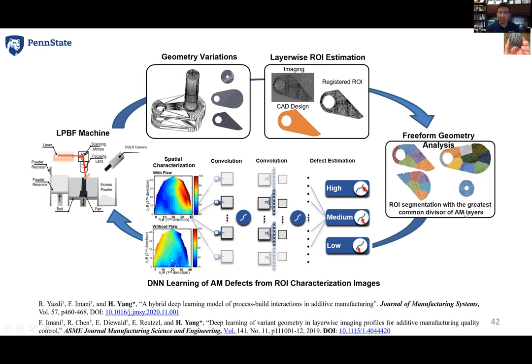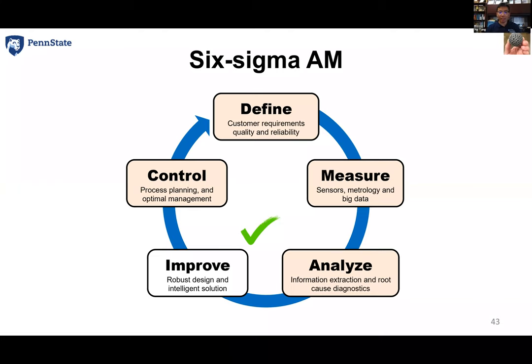So for ROI segmentation with the greatest common divisor of the AM layers, if you segment every layer into sub-ROIs, they all have the same number of pixels. With the GCD of AM layers, you can now do the spatial characterization, and now you can put it into the deep learning neural network. This idea is summarized in these two papers, and if you are interested in details, you may refer to them. So far, I have finished the analyze part. Now let's get into the improve part.